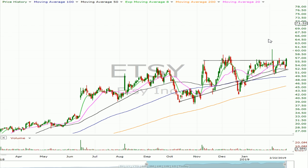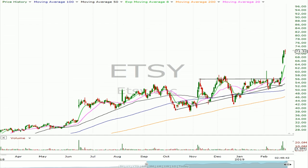So what happens, right? Etsy really crushed it, right? And what's happened now over the last couple of days is that the stock has just zoomed higher, and this is where I get into the love-hate.